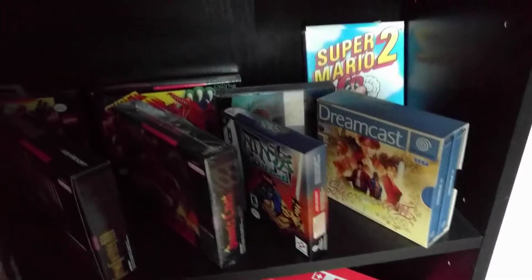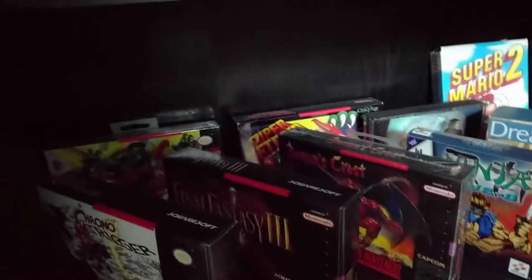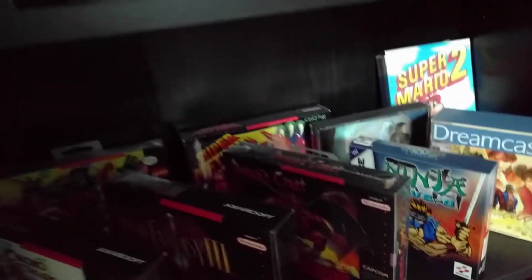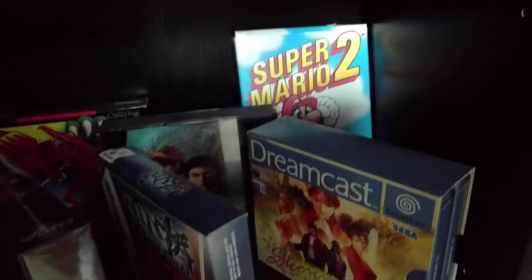Moving on down, I have some other video game favorites. Complete boxed copies of Chrono Trigger and Final Fantasy III. A sealed copy of Demon's Crest, which is my most valuable game. Ninja 5.0 for the Game Boy Advance. Shenmue 2 import for Dreamcast. Shenmue 1. And then a sealed copy of Marvel War of the Gems. Super Metroid, not sealed. Both for the Super Nintendo, original Super Mario 2.